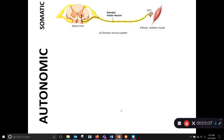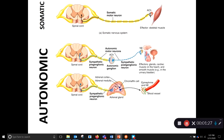So, as mentioned before, there is a somatic efferent branch of your system that goes to your skeletal muscles. It is just one nerve going all the way through, which innervates your skeletal muscles, telling it to go ahead and move when it's triggered. The autonomic system is a little bit different. Let's point out a couple of different things first. Let's focus on this guy right here first. Notice that it is actually two nerves, two neurons interacting, and it's interacting at this thing right here called a ganglion.